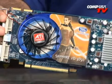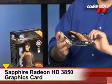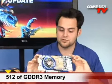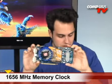Let's look at the Sapphire HD 3850 from ATI and AMD. The Sapphire 3850. Now, let me just say right off the bat, with the new drivers, this thing's really fast. I've been surprised by a lot of the benchmarks. Really surprised. 512 megabytes of GDDR3, the memory clock on this card is at 1656. Also, the core clock on this is 668 megahertz.